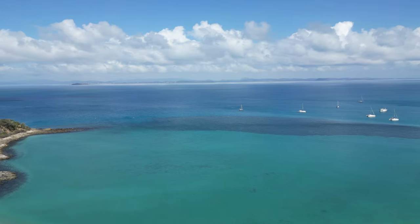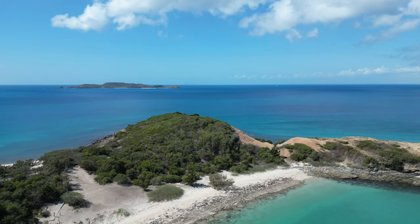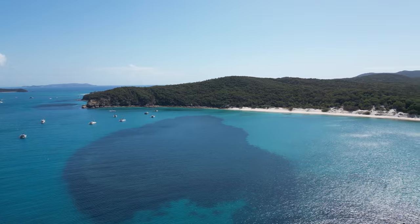So that one there, you see the black patch there? That's the reef, Monkey Bay Reef. Apparently that one is the best coral reef that you can find in Great Keppel Island. It's a long walk, but the view is amazing. Look, I tell you guys, that doesn't look real.